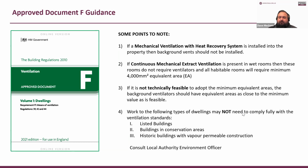And then the final bit, which isn't really much help to people if you're registering work through Fensa, but there's options. If you work on the following types of dwellings, you may not need to comply fully with the ventilation standards. That's listed buildings, housing in conservation areas, and historic buildings with vapor permeable construction.